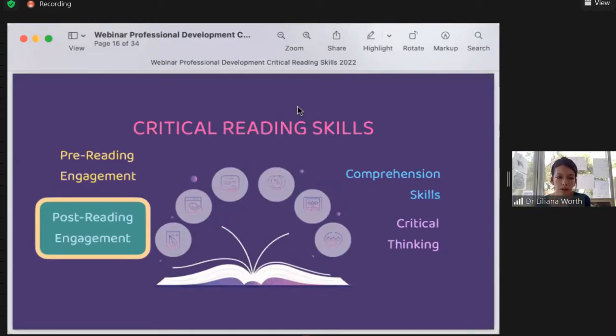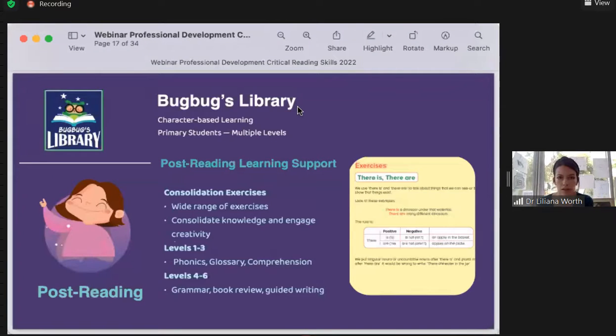Okay, moving on to post-reading engagement. So once the student has read through the text, then what can we do in order to try to get them to consolidate the knowledge and consolidate certain concepts that have been brought out through the text? So we can have a few consolidation exercises such as these grammatical exercises. There's also some creative tasks too.